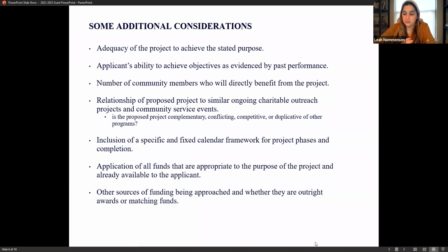We like to see a specific and fixed calendar framework for project phases and completion, to the best you can. I mean, obviously, we're still coming out of COVID, and we had grant projects that were funded for a certain time period, and that just didn't happen because of COVID, and things couldn't happen in person. We're pretty flexible on that end. If something happens after you get the grant project award, email us. We usually always have to take it to a board vote, and the board has always said, yes, we will give you more time to complete your project.